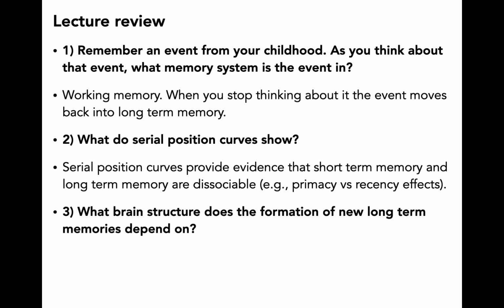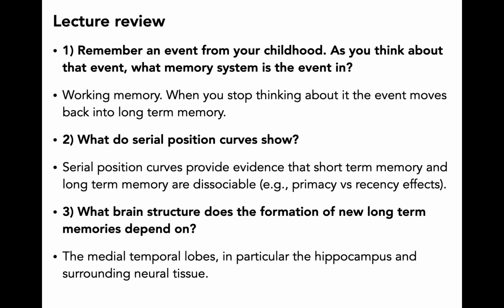Question 3: What brain structure does the formation of new long-term memories seem to depend on? Hopefully everybody knows the answer to this one. The medial temporal lobes, in particular the hippocampus and surrounding neural tissue. And we know that because of HM, because of Clive Waring and other patients who have severe anterograde amnesia because of damage to their hippocampus, to their medial temporal lobes. And we can also show in animals that damage to these structures results in deficits in the formation of new declarative type memories.